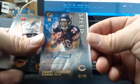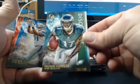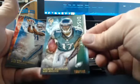Okay, Terrell Davis for the Broncos. Auto out of 99. Jeremy Langford, speed parallel. That's going to the Chicago Bears. Okay, another Gridiron Warriors. Almost went past it. For the Philadelphia Eagles, rookie Nelson Aguilar. Discipline parallel out of 199.